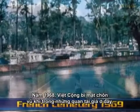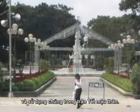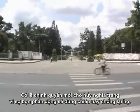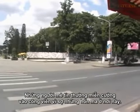In 1968, the Viet Cong had secreted away weapons in false coffins buried here, then retrieved them for their Tet Offensive. Perhaps the new rulers removed the cemetery to prevent counter-revolutionaries from using the same ruse against them. Superstitious Vietnamese, fearing unhappy ghosts, are reluctant to make full use of the park.